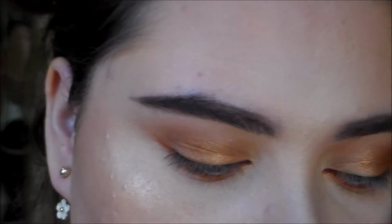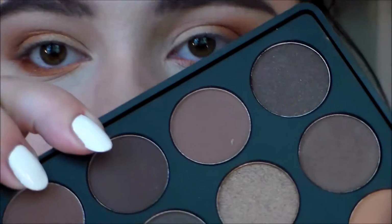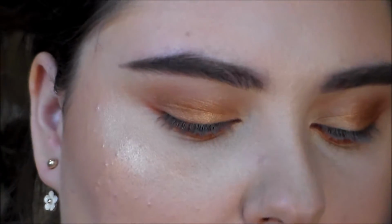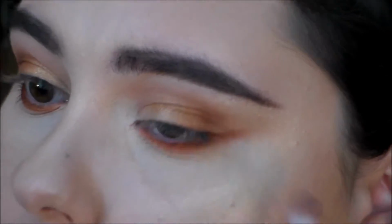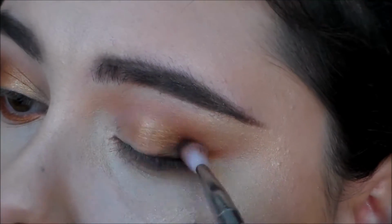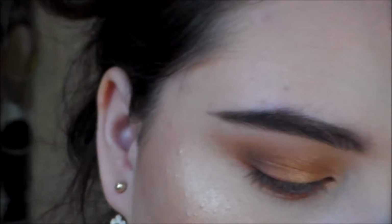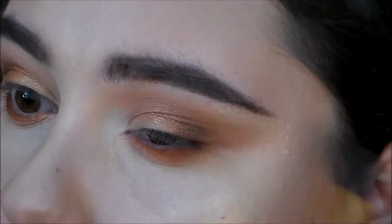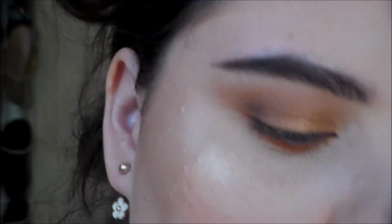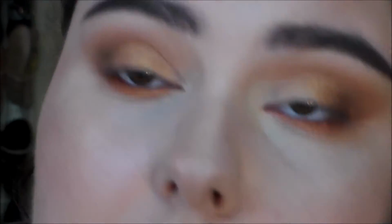I'm going to get a darker brown, maybe this one, that one. It's on the very bottom row, third one over. So now I'm going to pick up my transition shade one more time, to pick up my gold again, then pick up that copper.